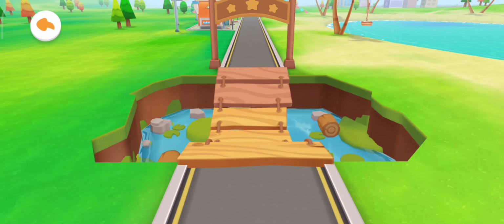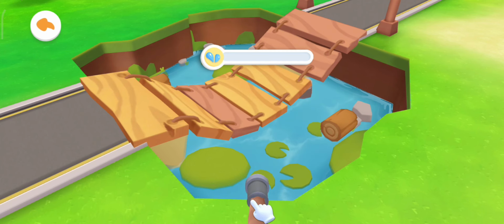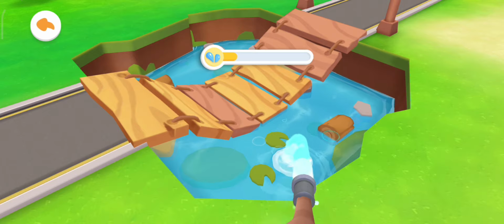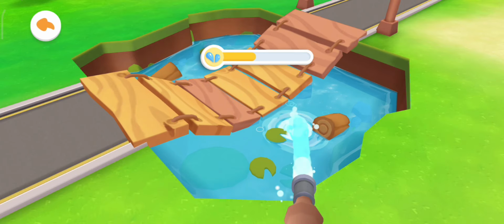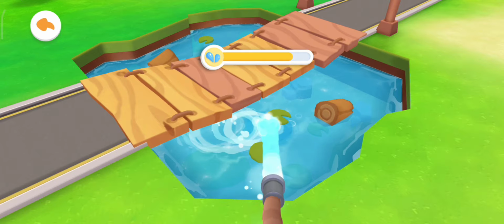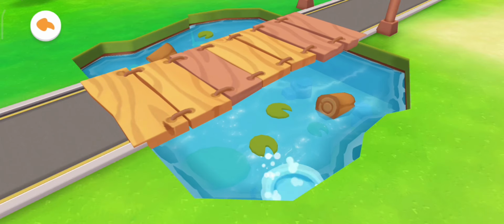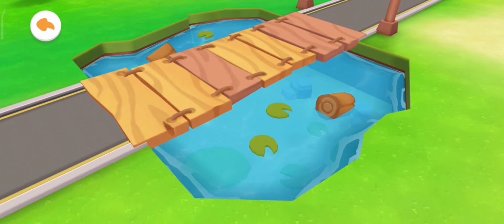Look, the pool is short of water, and the wooden bridge cannot be crossed. Let's fill the pool with water. Drag the hose to fill the pool with water. Fantastic! The wooden bridge has floated up and it can be crossed.